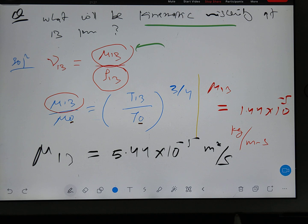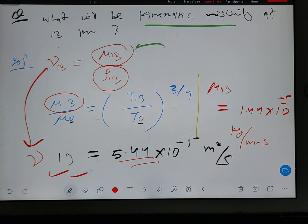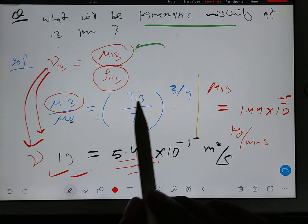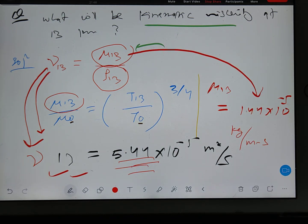Just a moment, I have made a mistake. This is your mu value. This 5.44 is your nu value actually. I should put nu here, this value. This nu value I am getting as 5.44. This mu 13 is here, 1.44.